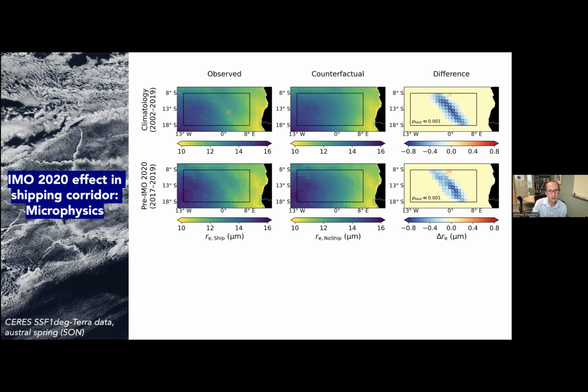In the first column, we have the actual observed values for that climatology. We have the counterfactual, what I explained before, where we're taking these values on either side of the shipping corridor and interpolating in between using that spatial statistics Kriging method. And the difference, which we're interpreting as the causal impact on the clouds here. And this p-value I'm calculating is based on the number of statistically significant grid points, marked by these white dots, being larger than what we would expect by chance. So if you just have a couple, you might get that by chance. If you have almost the full 70 points that are available be significant, that's pretty clearly something weird going on in that shipping corridor as opposed to the areas around it.